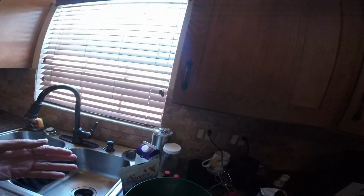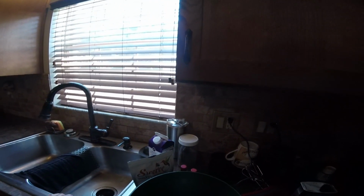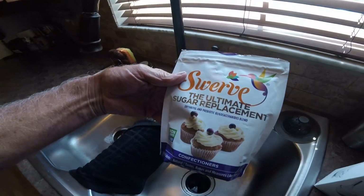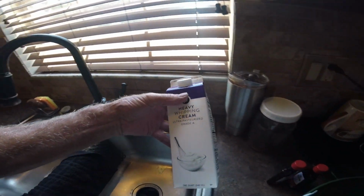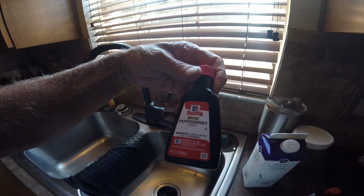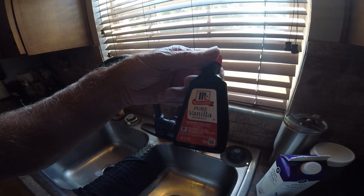All right, so anyway, here's what we're going to do. We're going to make some chocolate peppermint ice cream. Yes, can you believe it? Now here's what we got. For our sweetener, we're going to put in a little Swerve, and this is a confectioner's kind. We're going to use a whole quart of heavy whipping cream. We've got pure peppermint extract, and we're going to put in half a teaspoon of that. And this vanilla, we're going to throw this in till we like it, you know.